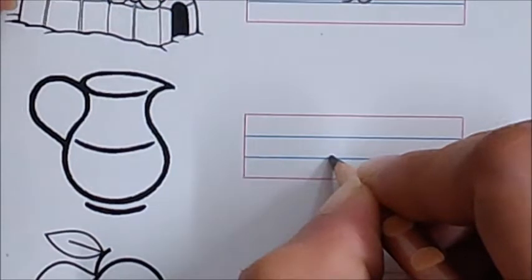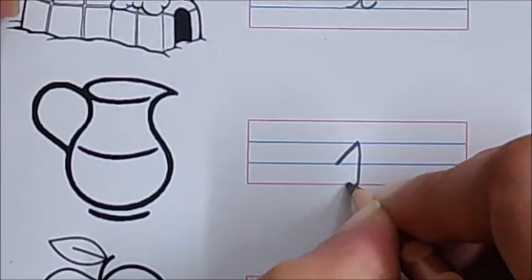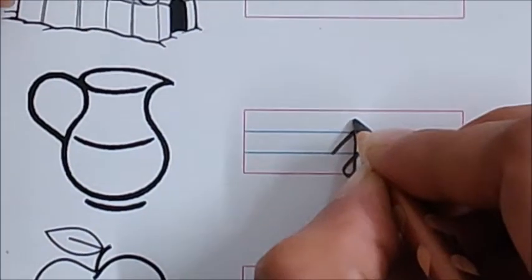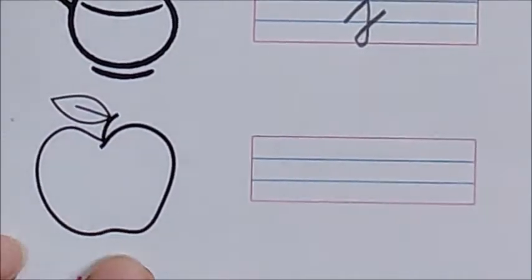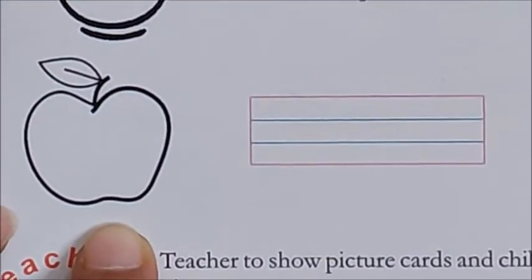So we will write here J. Go up, come down straight, touch the lower blue line. Now make a small tail. Now make a dot. Letter J. J, J, jug. Now last. What is this? Yes, it is an apple.